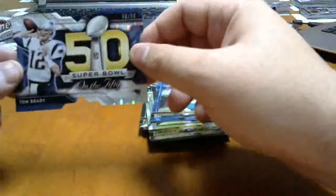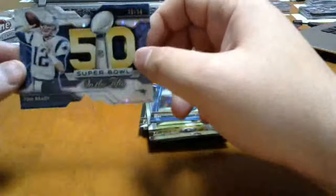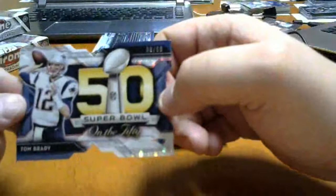Ty Montgomery, Jimmy Graham, Dominique Sue, yep, Tom Brady. Oh, this is a nice one. This has got to be a blue hot box, but the regular ones are not numbered. Tom Brady, Super Bowl 50, 38 out of 50 for New England Patriots. These are sharp. Tom Brady, Super Bowl 50, 38 out of 50. It's going to go right into plastic. It's got to be a blue box, hot box or something.